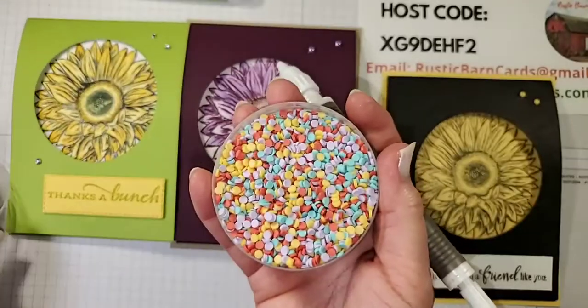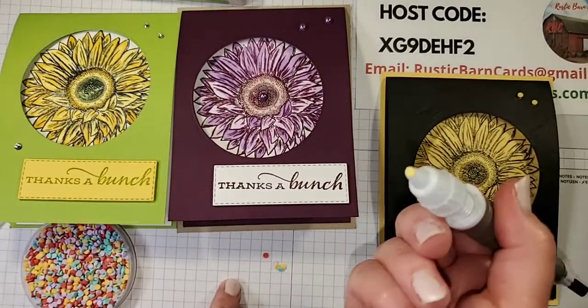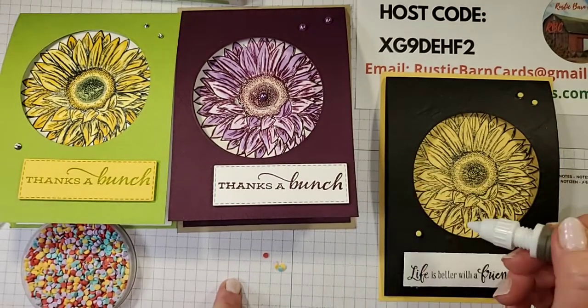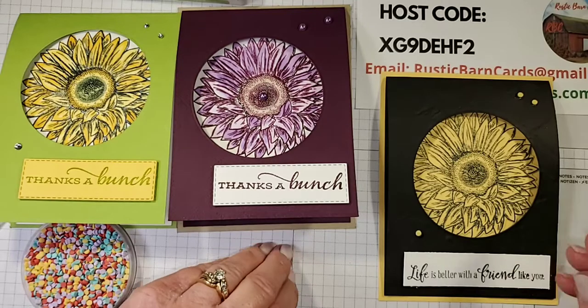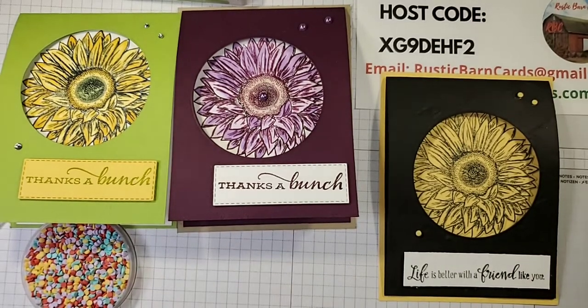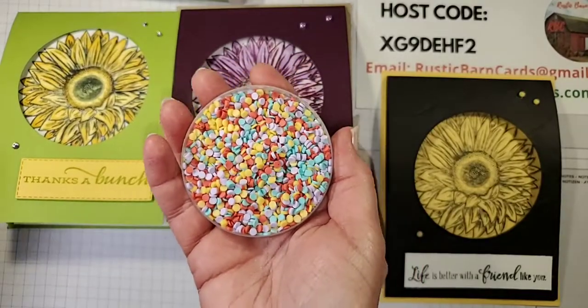But I wanted to show you how you just take a few of these and you can see how easy you can pick and place your sprinkles on your card. And I better set this aside before I have sprinkles everywhere, right?